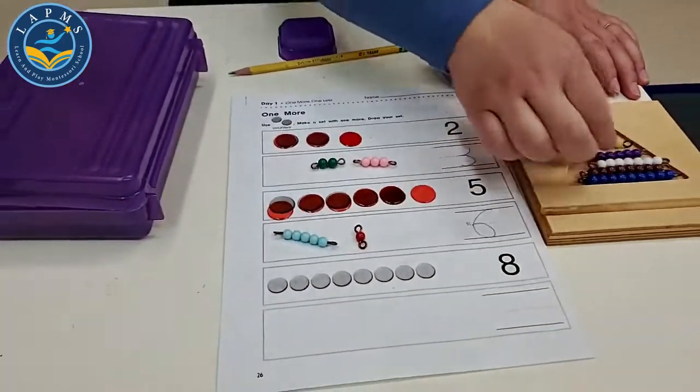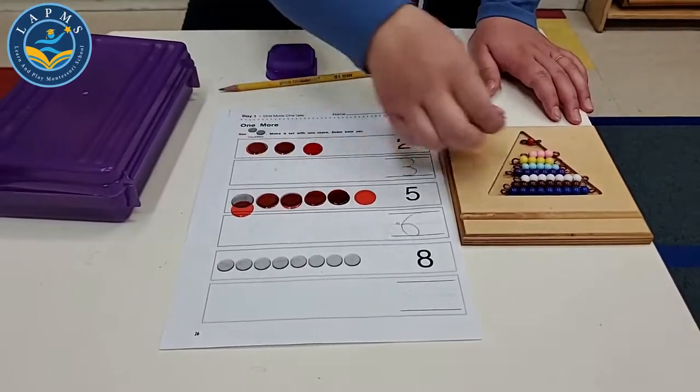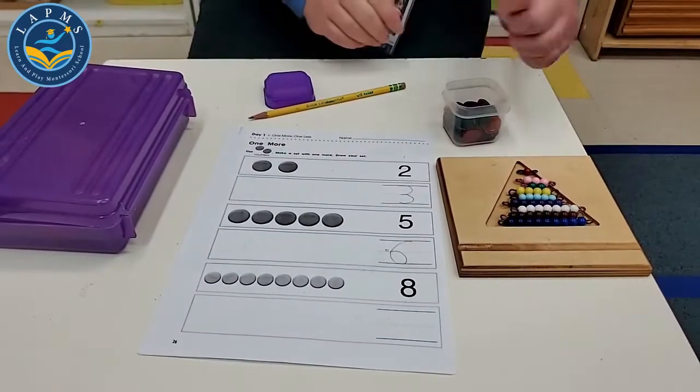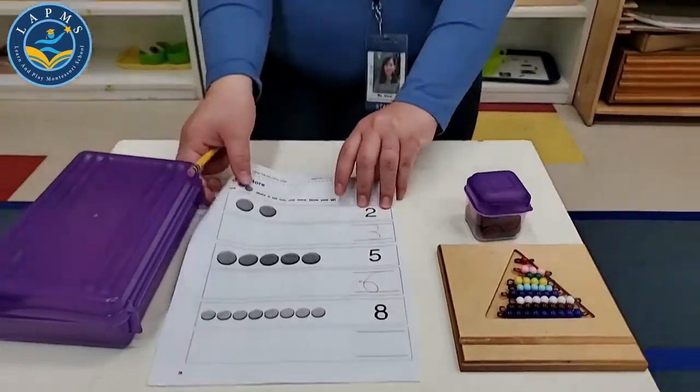Okay, so Ms. Alice is going to put this away and then she's going to show you the next one. So that is what adding one more is. And you can do this at home. During snack time, you can say, Mom, Dad, can I have 8 goldfish, but can I have one more? That makes 9 goldfish.